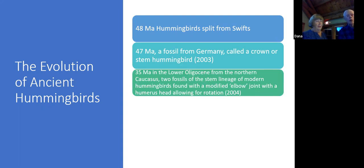Now we go on to another date, 35 million years ago. Another fossil was found in the Caucasus, and there were actually two of them, and this had one key factor. When you think about hummingbirds, they can fly forwards and backwards. They can fly up and down. They can even fly upside down. How do they move their wings around?